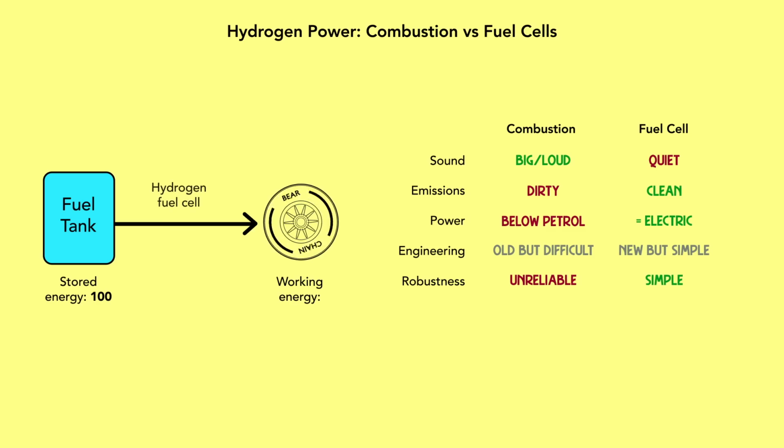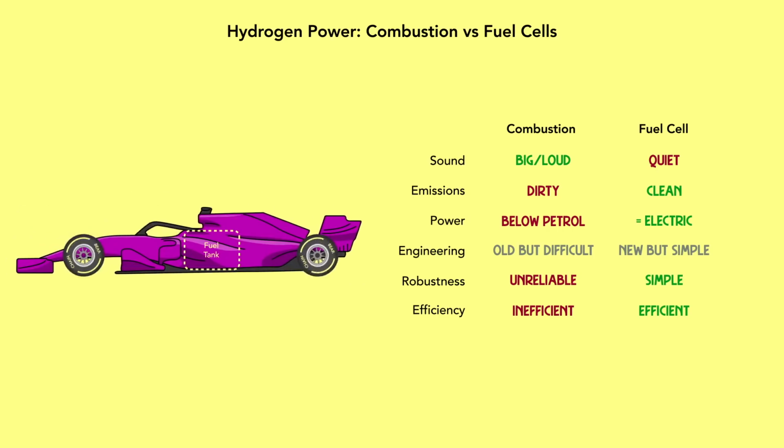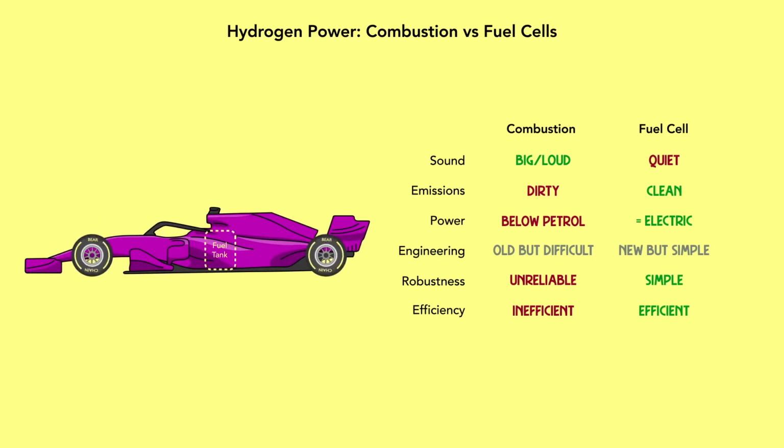In hydrogen fuel cells, this jumps to 50%. We can squeeze twice as much energy out of this hydrogen than we could by burning it. This means we can have fuel tanks half the size, which is a huge benefit as hydrogen takes up a lot of space. It also means we spend half as much on buying the hydrogen in the first place, and hydrogen is expensive. It's expensive to make, it's tricky to store, and it's hard to transport.